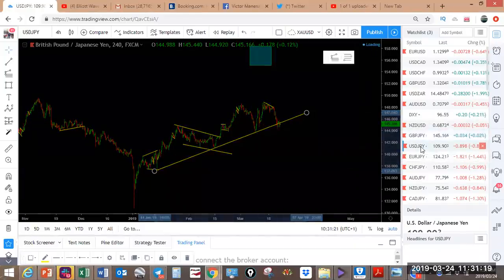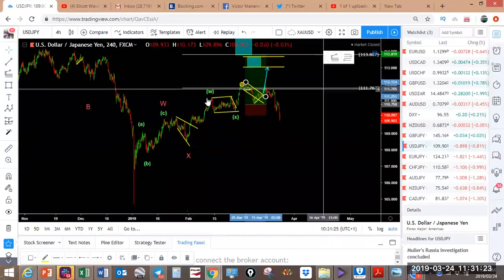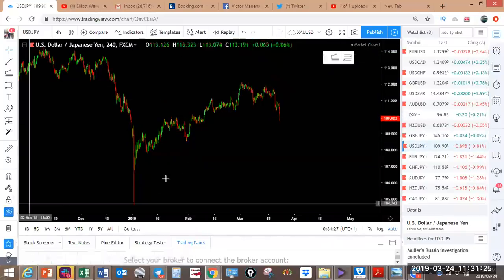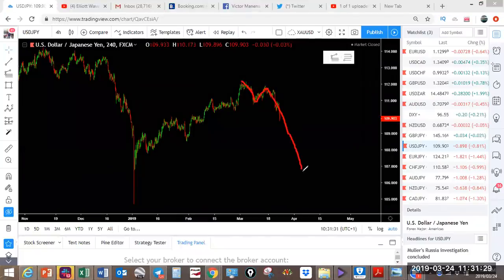Similar to US dollar JPY. So US dollar JPY, you could be thinking that this is going all the way down now because it has broken the trend line, which is this one here, and you could be looking for further downside. But this one is actually more convincing.